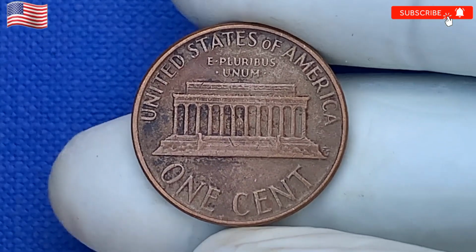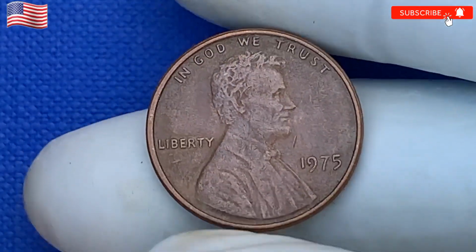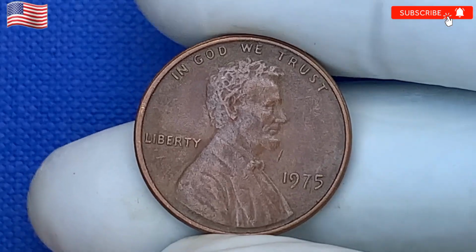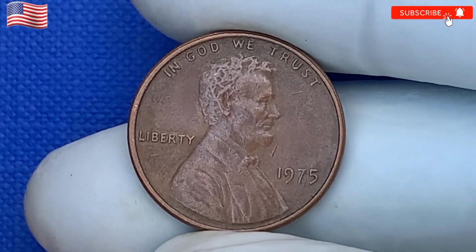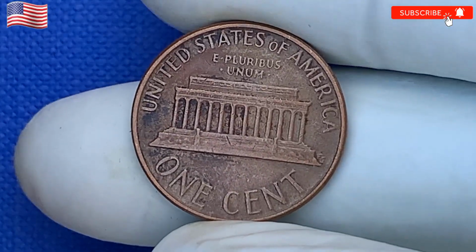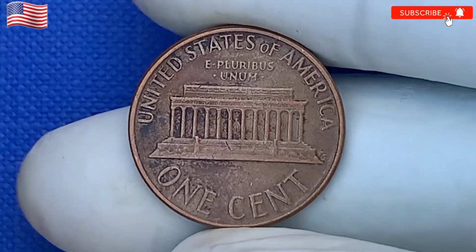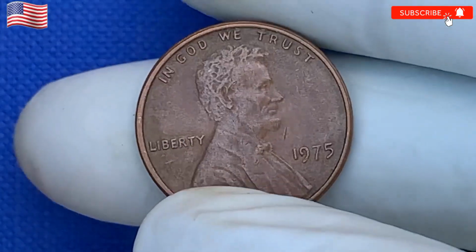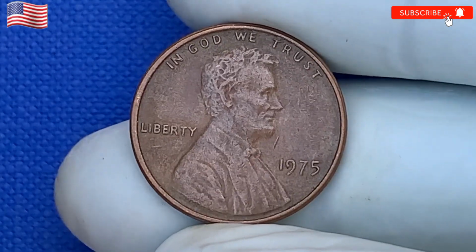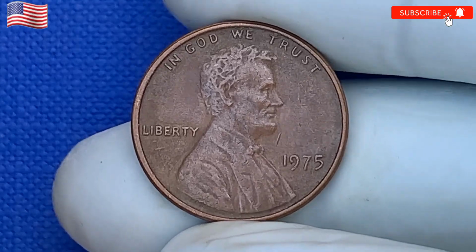One of the most sought-after features for collectors is the famous double die error. This error happens when the coin is struck twice by the same die, resulting in a slight doubling effect on certain parts of the design. In the case of the 1975 Lincoln penny, the most noticeable place for this error is on the date. If you look closely and see that the 7 or 5 in 1975 appears to be doubled, you could have a valuable double die penny on your hands. This kind of minting error is highly coveted by collectors, and it can significantly boost the coin's value.